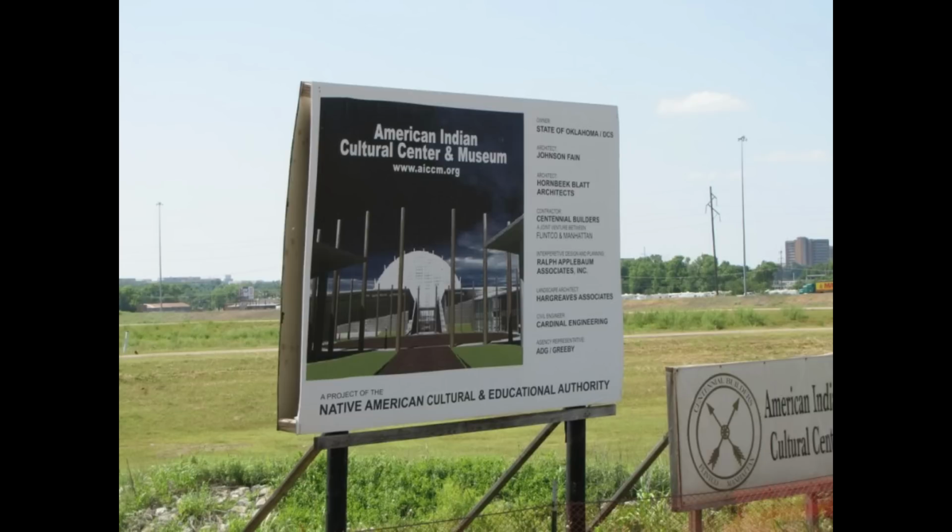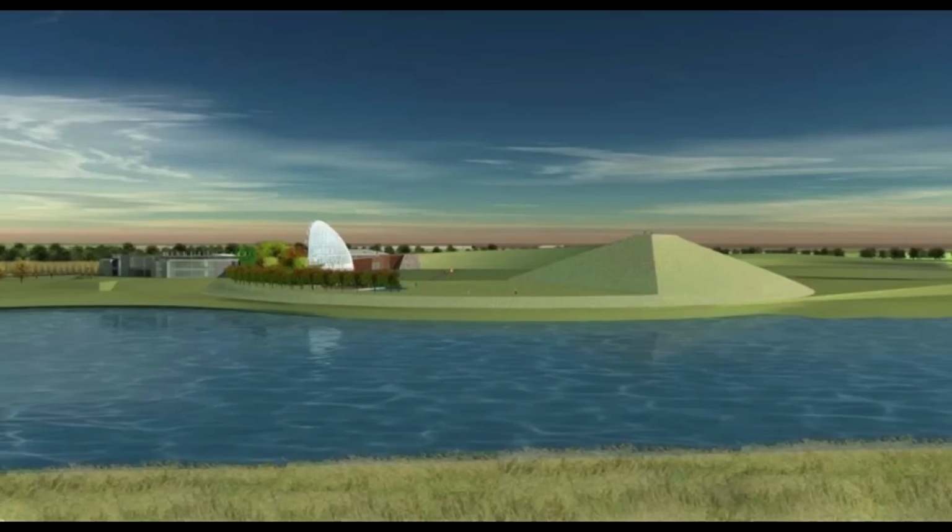But that looks like a very, very sophisticated and geometric earthwork to me. And you can't get close to it unless you're on an Oklahoma River cruise ship or are a rowing crew member. I drove around the block, and it is all locked up with businesses and an industrial park.